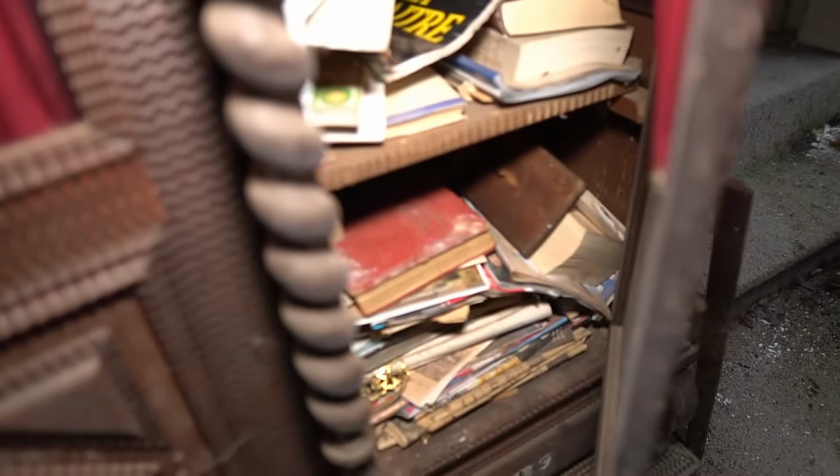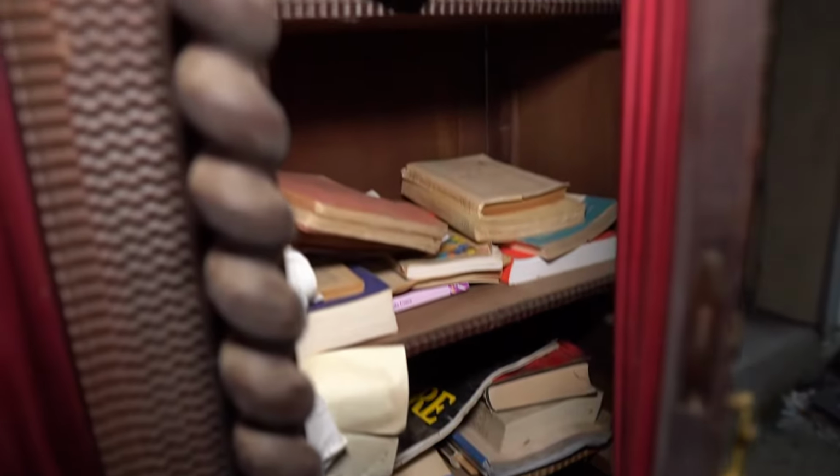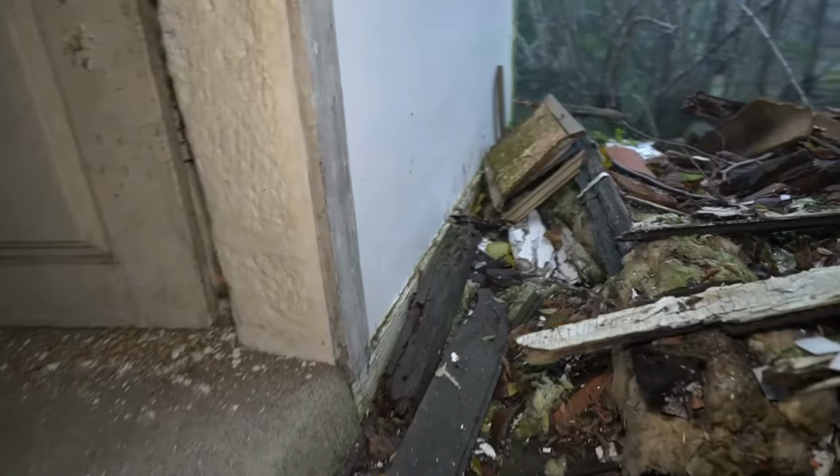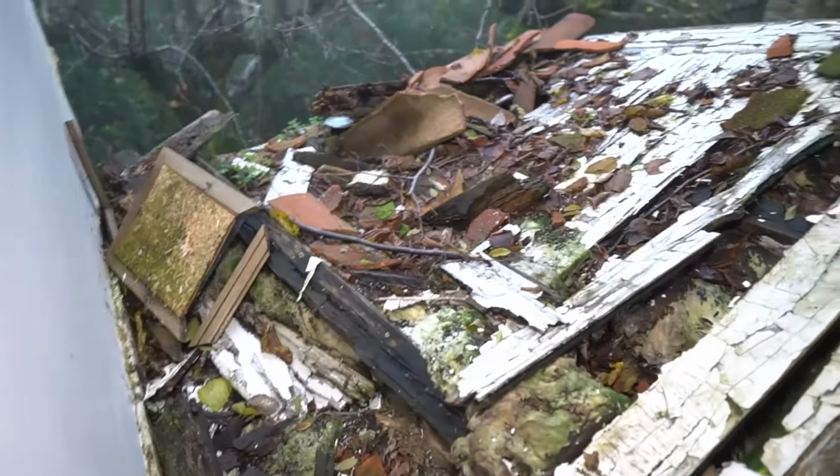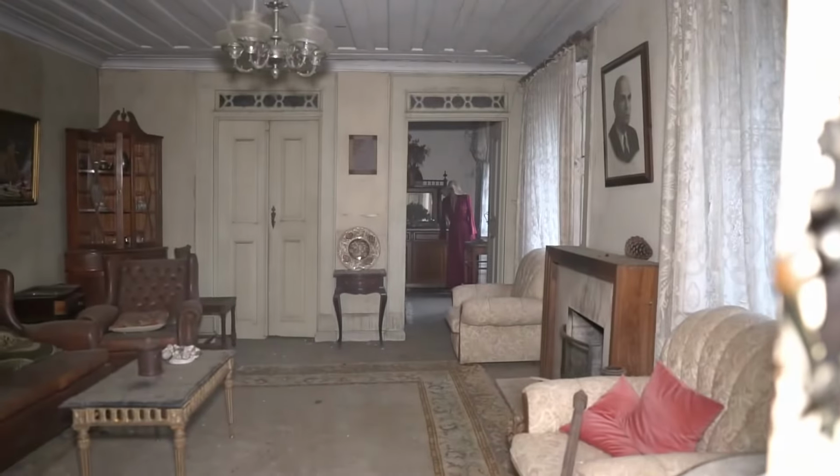Now let's go through that door over there. Let's see what else we find. It's just that I don't like being here for too long. Because look at this. Oh my god, I just got so scared by the mannequin back there.